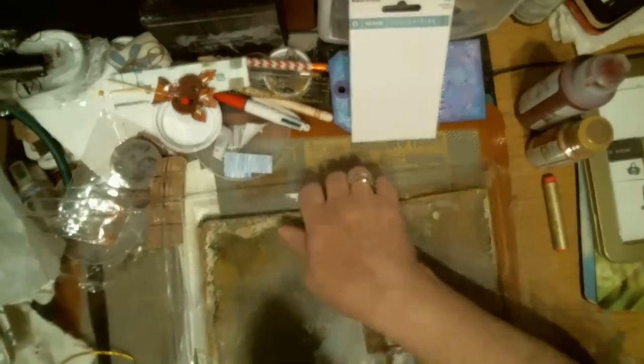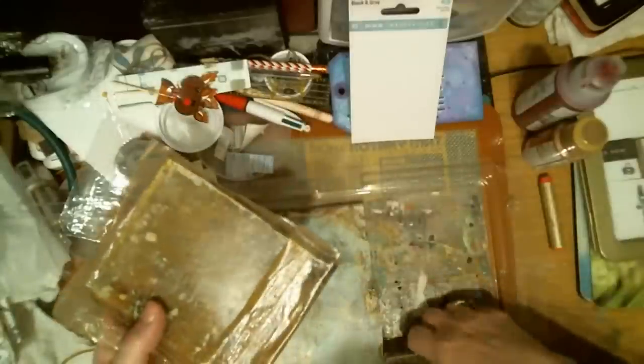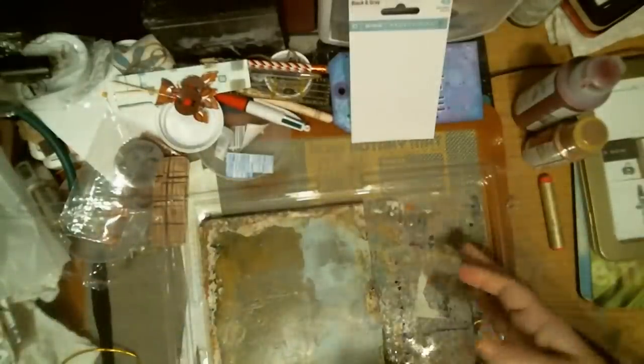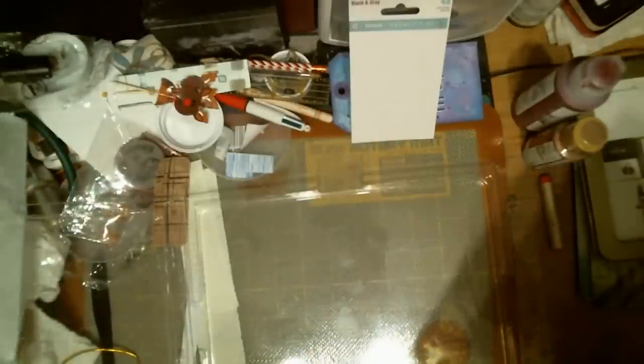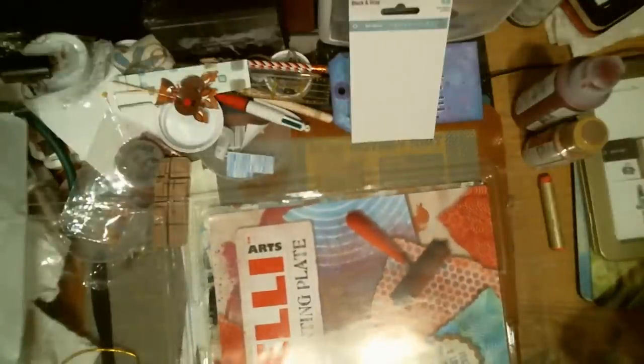Now, I think what we're going to do is I will take these out, set them over here. I'm going to use my bigger plate. Oh, and I might actually, I have some of these dried baby wipes. I could maybe do something on that.